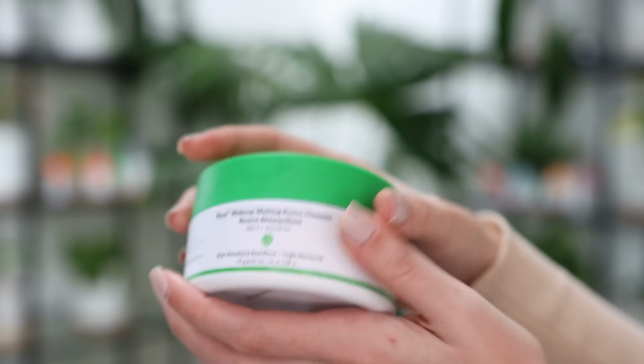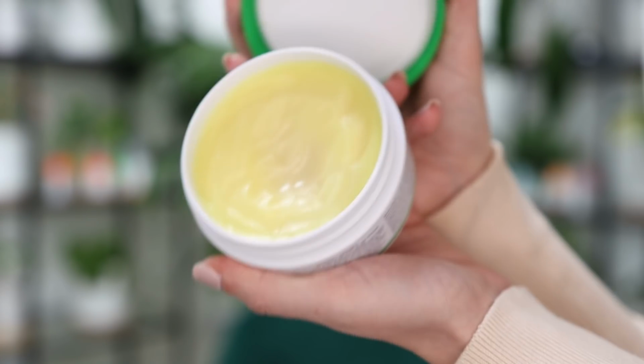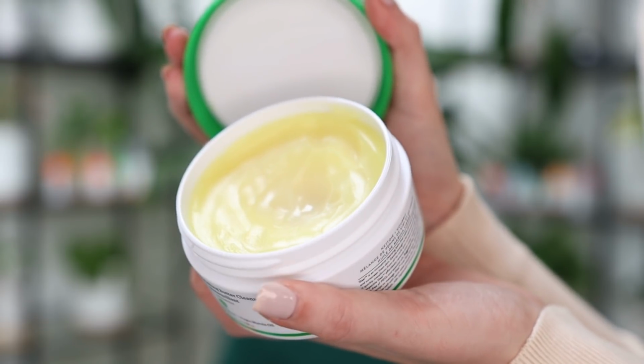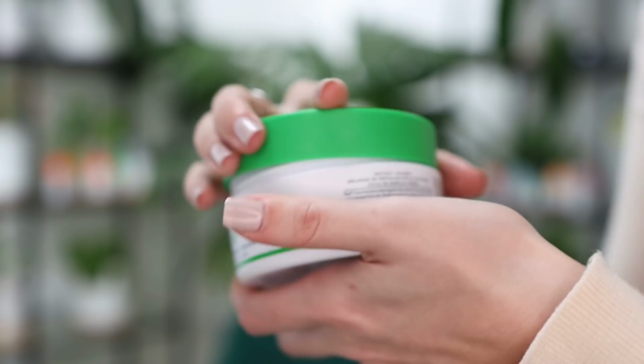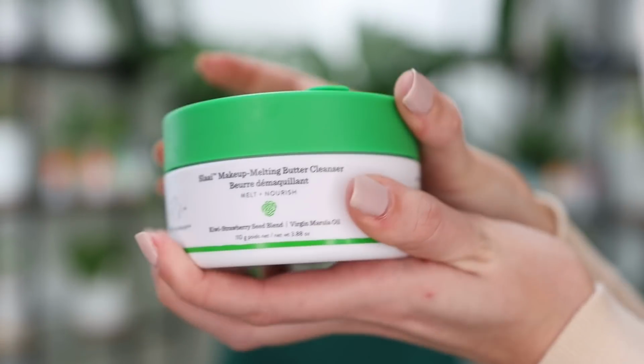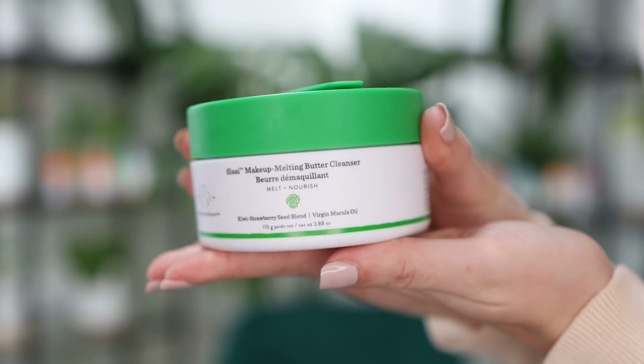This is brilliant. It has extra things in it like marula oil. I can't remember if I wrote down if it has anything else in it. It has antioxidants in it. It just has a lot of goodness in it. It's not just a straightforward cleansing balm. There's always something extra in it, which I really, really love, to be honest. Oh, that's oddly satisfying. Why is that so satisfying?